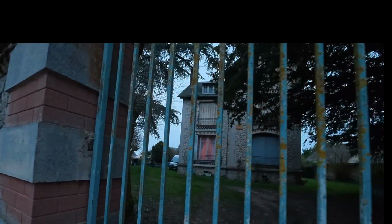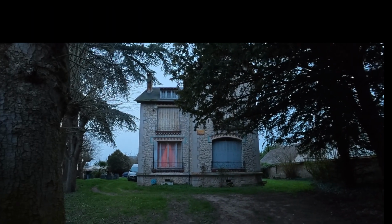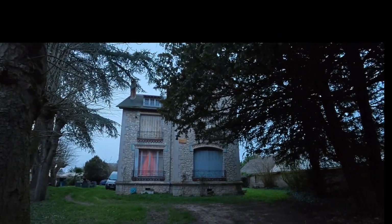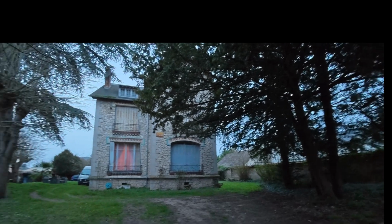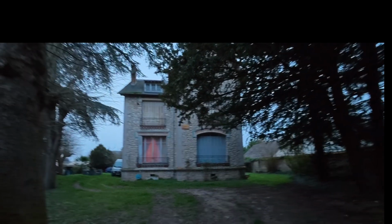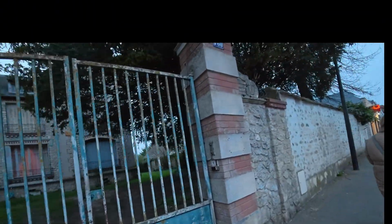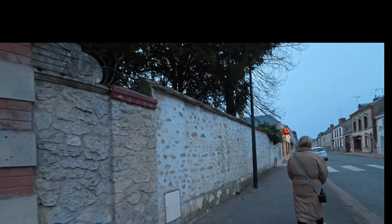Just stumbled across this big house. Don't know if you're picking it up, but look at that. That is beautiful. Its own grounds. Don't know what it is, but yeah. A witch's house. Got its own gates. Nice big wall.